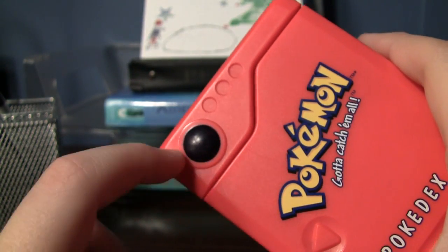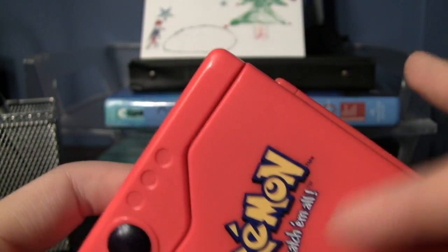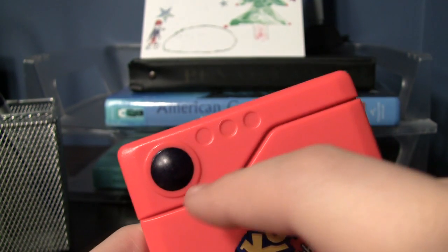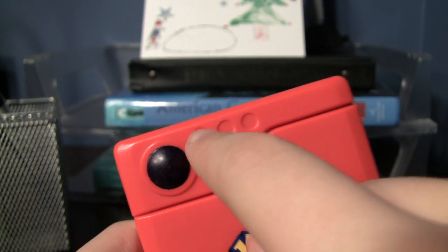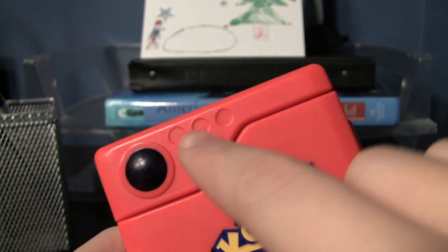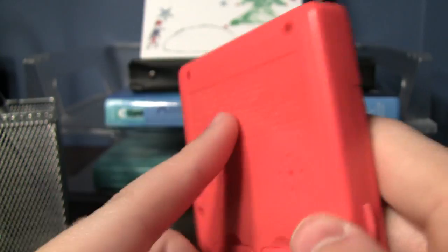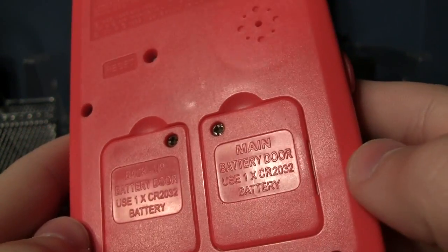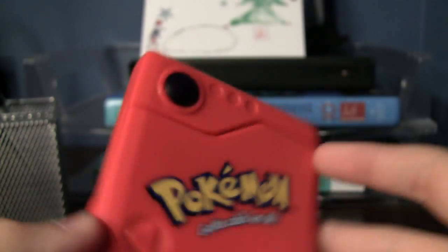The original one actually didn't have that colored in blue. That used to be red just like the rest of the plastic. But I remember when I was little, I was mad because in the show it was blue. But these are actually supposed to be like green, yellow, and red, or red, yellow, and green, or something like that. But I at least colored that blue because I was mad because it wasn't blue like in the show. And I just scribbled it with blue pen. So it takes two CR2032 batteries, one for the main and one for data backup.